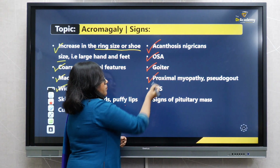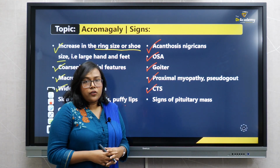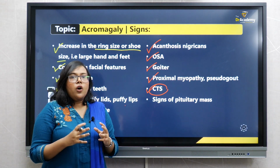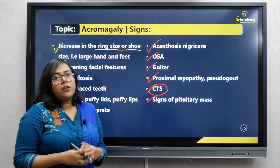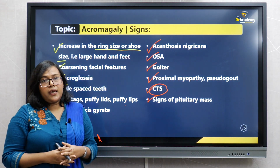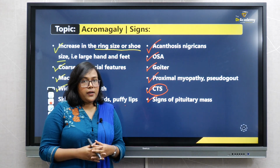Another important aspect is proximal myopathy, aches and pains in the body, and pseudogout. Another important characteristic for acromegaly is carpal tunnel syndrome, which occurs because of some pressure effect from the increased weight gain on the median nerve. And signs of a pituitary mass, which can present in the form of a headache, which is worse after bending forward, coughing, sneezing, a dull aching headache, which is worse particularly in the early morning. There might be associated nausea, vomiting, and blurring of vision.